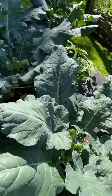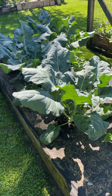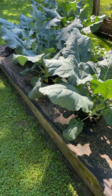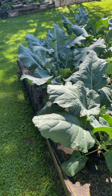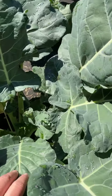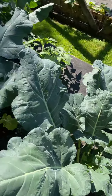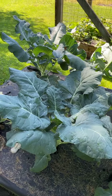And these are our broccoli plants. This is our broccoli bed this year. With brassicas like broccoli, cabbage, Brussels sprouts, you're supposed to change the bed every year because they'll take out the same nutrients every year and they won't grow good. I wonder if there's a baby broccoli in here. Don't see one yet, but they're huge. And yeah, they're doing fantastic.